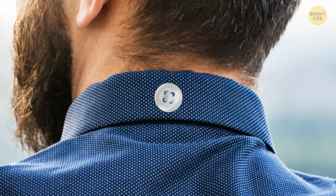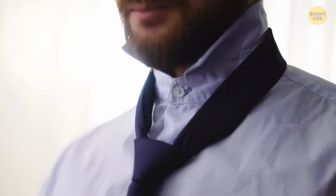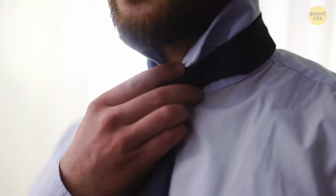That tiny little button on the back of a shirt collar is used to hold your tie in place. You don't want your tie trying to escape back there.